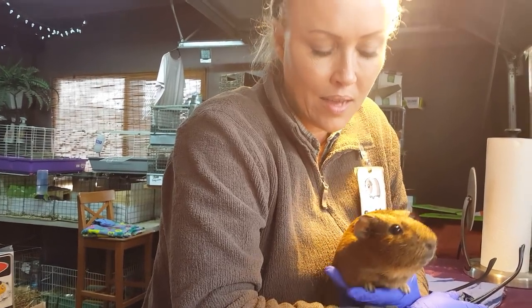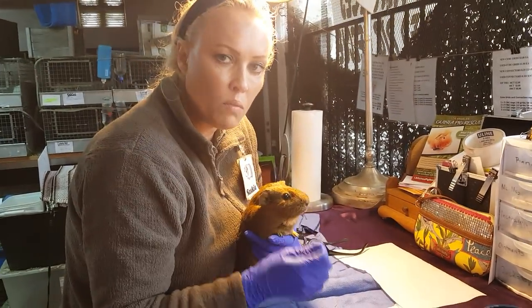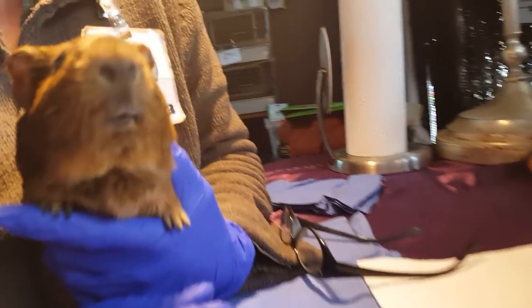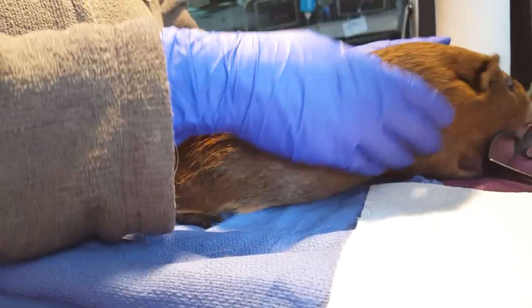This is Harry and Saskia, and Harry's got a little lump right under his chin. I didn't really take a good look at it yet because I want to shave it and really take a peek, but I want to share with you what it looks like and what we can possibly do about it. He's a little fidgety guy. We're going to wrap him up a little bit. Come here, little man.